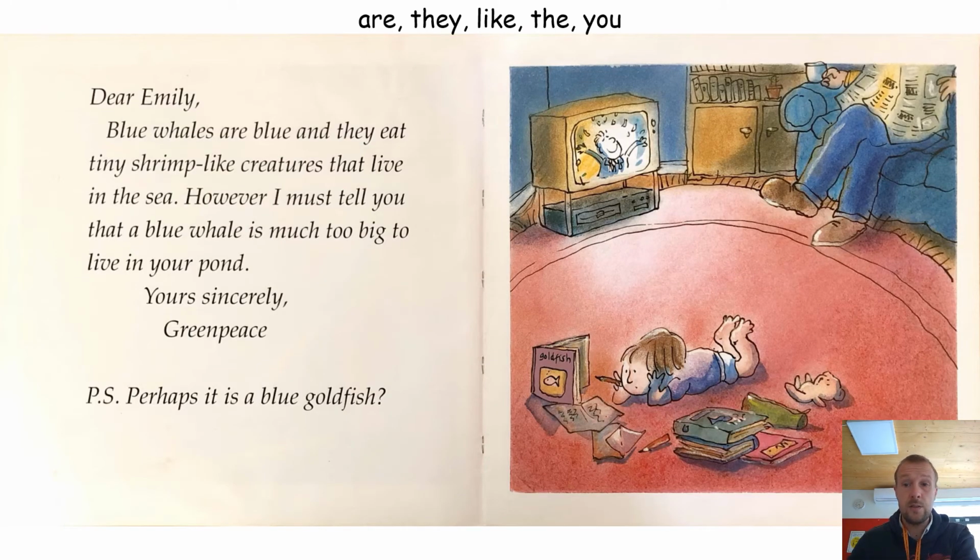So again, the words are right at the top of the page. Let's go through them. First one we're looking for, are. So scan through. Finger at the top of the page, going down until you can find it. Are. Yeah, I see it. First line, are. Next, we're looking for they. You see they? Starts with a th, even though you can't hear it. They. Very good.